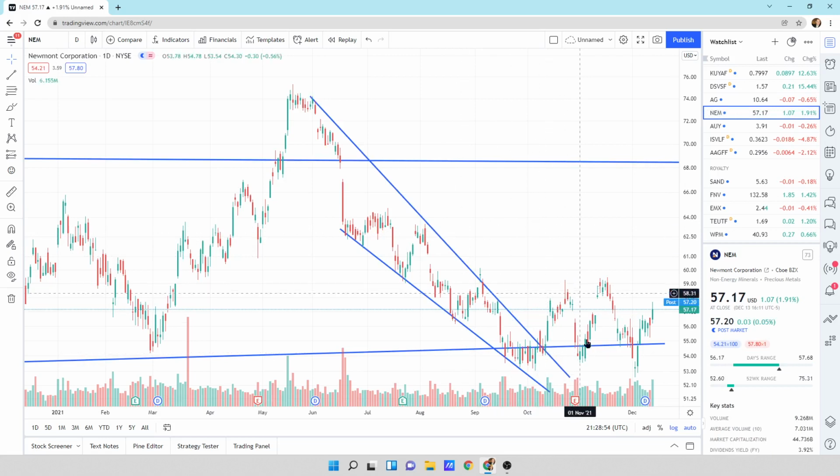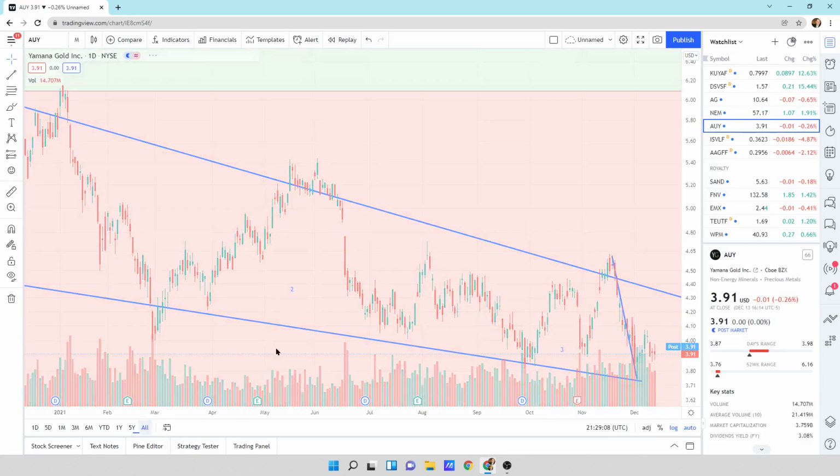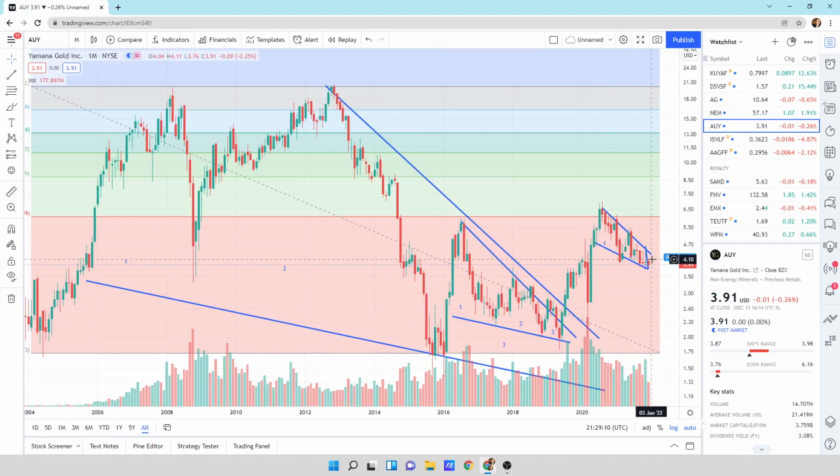Newmont, we're chopping sideways. That's about the best we can do. We're waiting for gold to launch. Same with silver. I think all these companies are just waiting for it to launch. We broke the descending wedge pattern. It's just chopping sideways. Hopefully we can get some traction to the upside. Yamana Gold's the same way. We're just going right to the tip of this pattern that we've got for a big flag pattern. Usually it's a continuation pattern to the upside.